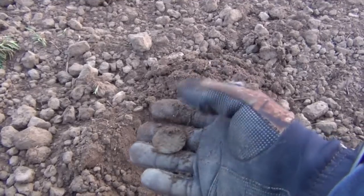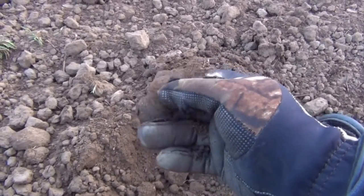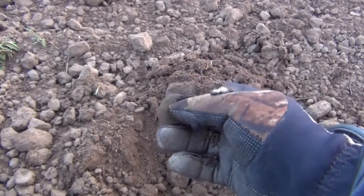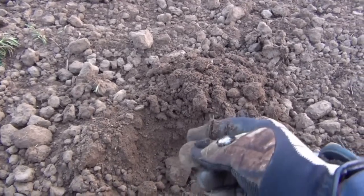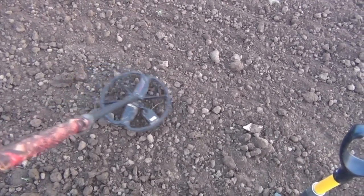Very good, looks like a big old penny. Unfortunately, it looks very, very old. It's practically corroded away, so I think the chances of getting a date or a head off that one are fairly slim. Nevertheless, go into the pocket. This one's reading 1330.